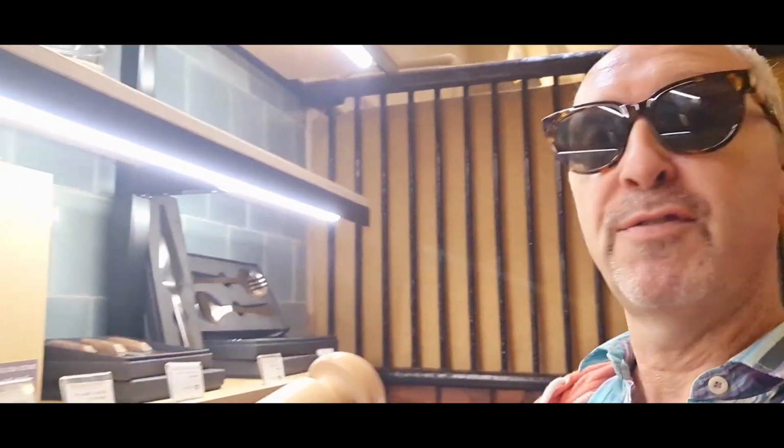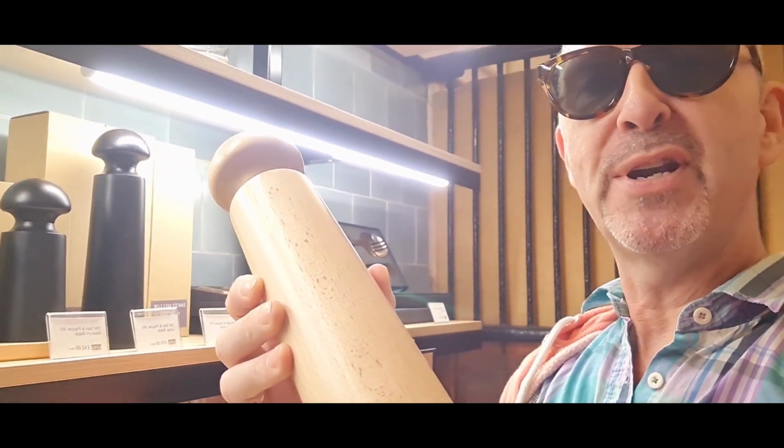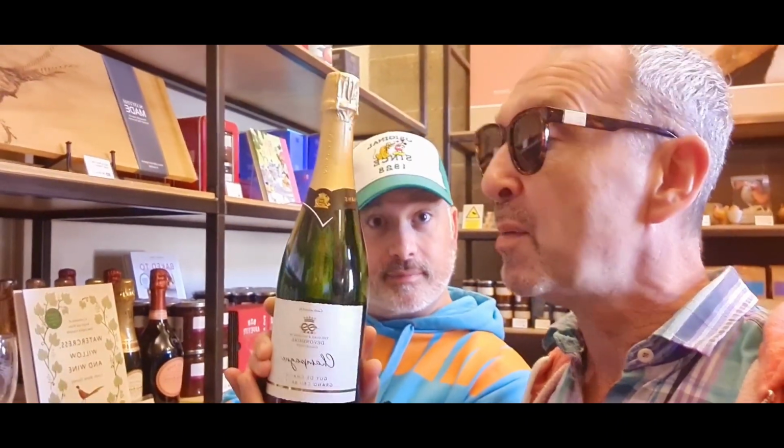Some really funky salt and pepper mills here. I'm not sure what they remind me of, but they're incredibly expensive. They're actually £49. So you can even buy Chatsworth champagne. There's a small bottle there Dan's got his hands on, and it's just £35. Just 35 if you fancy a tipple.